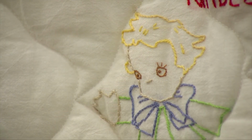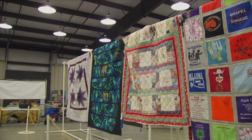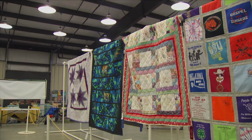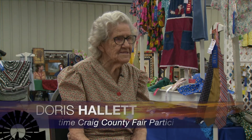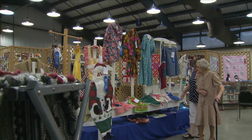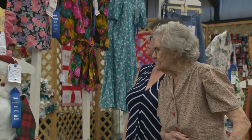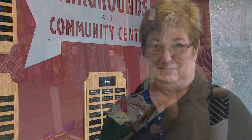I just get a real joy out of sewing. I'm 98. I've always entered in the fairs ever since I had my first children, and one boy is 65 now. In the past, you used to bring 100 items, and I'm not joking at 100. We have an award each year for the top number of entries, and Doris has been in the top 3 as long as I can remember.